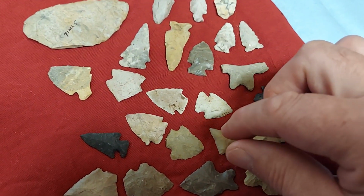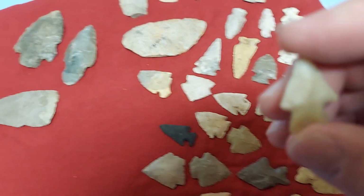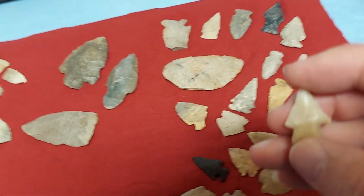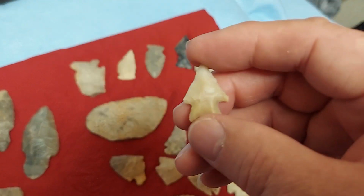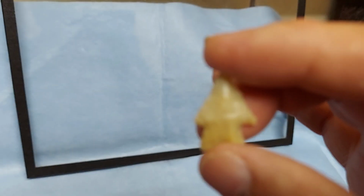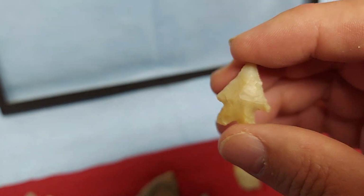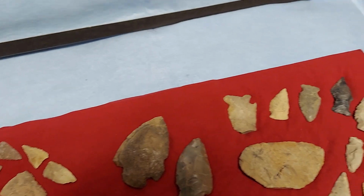This one is really cool. This little guy here, he's made out of I think this is a type of Flint Ridge chalcedony. Let's see here. It's pretty translucent, but I mean, that is a joker right there. That is one beautiful little bifurcate.